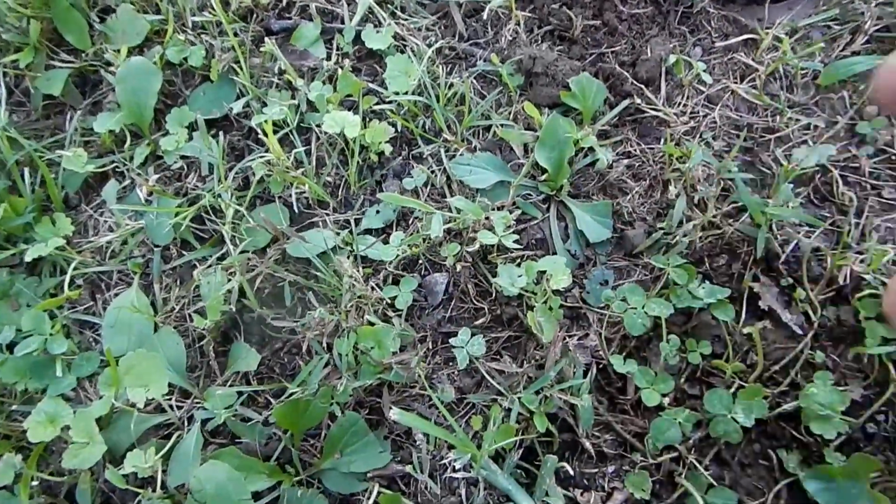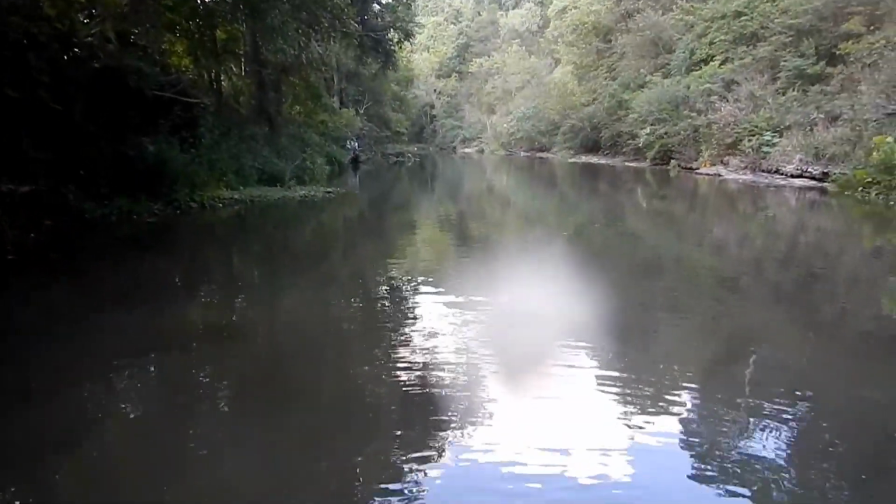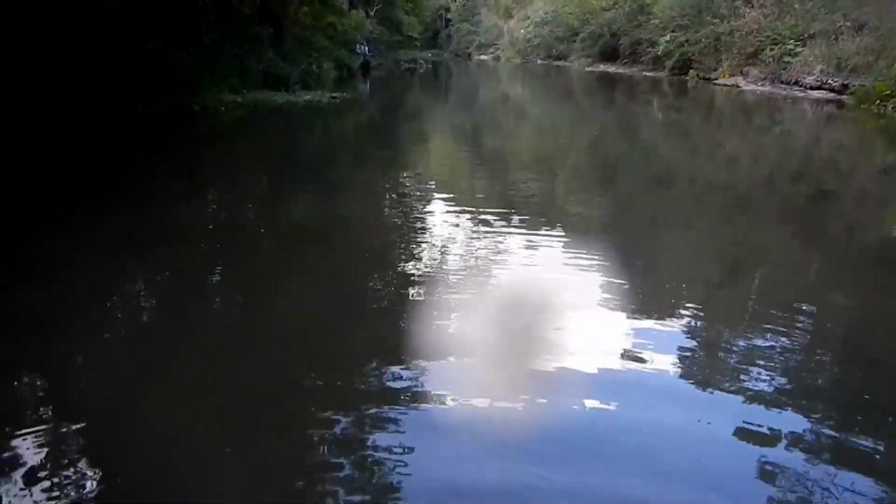Alright, we'll move on. Alright, we've had lunch. We've come back. This is a different stretch of the creek that we're hitting. Mike is further back upstream. He's up that way, long way.